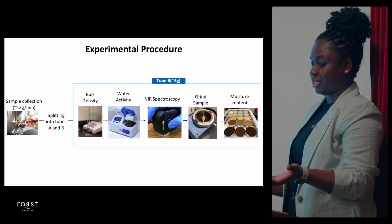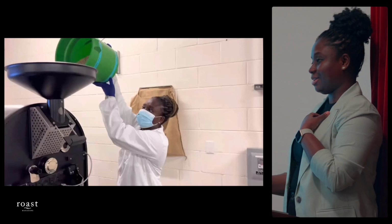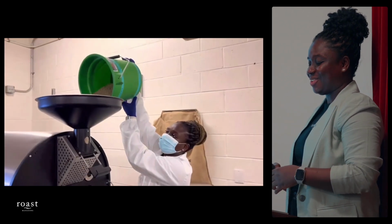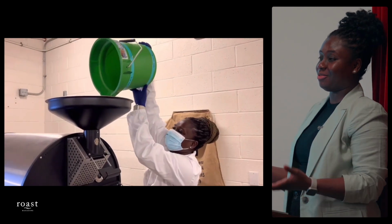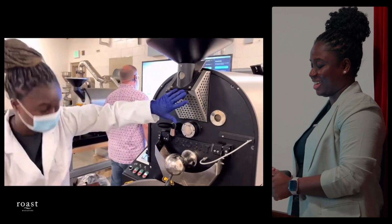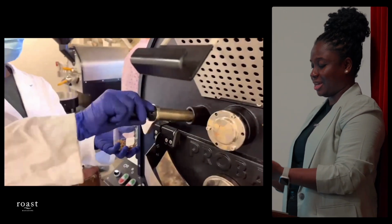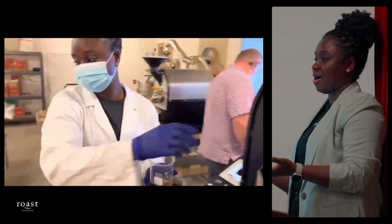So here's a video that is showing a typical experiment day for us in the roasting center. Here I'm pouring 4 kilograms of green coffee into our Probat P5, and then we have our heating structure with it. So every minute of this roast, I'll pick a sample just like this, and it'll weigh about 30 grams.